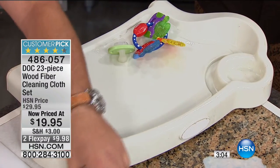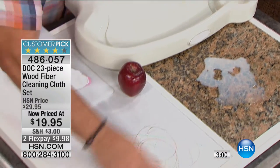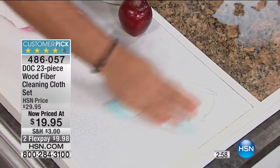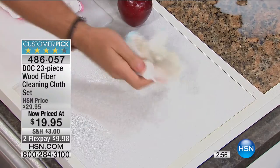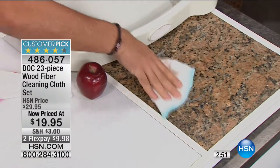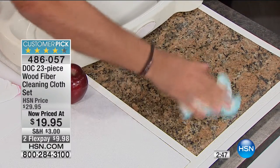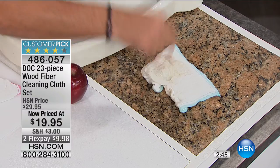Exactly. Let's do some flooring surfaces over here, like crayon again, all right? Watch how easily these wood fibers grab on to the wax. And wax can be really tough to get off of a surface. Wow. But it pulls all that off there. Here's some milk. And again, talk about absorbency. Look at this, the way it just absorbs that milk. But remember, I'm also getting the bacteria. 99.9% of the bacteria, salmonella, E. coli, it's all coming off there.